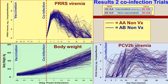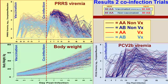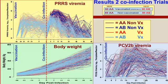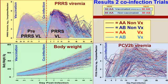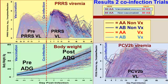I'm going to superimpose the vaccinated pigs now. They have viremia right after vaccination. It is a live virus, so it does infect the pig and replicate, but you can already see that in the secondary response after co-infection, their viremia levels aren't as high as the non-vaccinated pigs. In terms of their growth rates, I'll show you some estimates in a second, and they get PCV2 also, of course. When we look at the data, the phenotypes we analyze are the area under the curve, prior to co-infection after vaccination and after co-infection, and the same for PCV2 viremia after co-infection, and then average daily gain, both before and after co-infection.